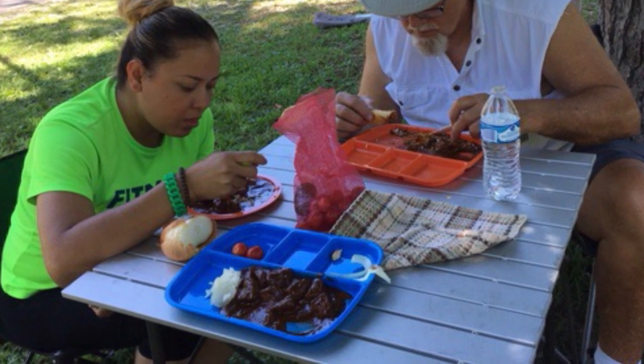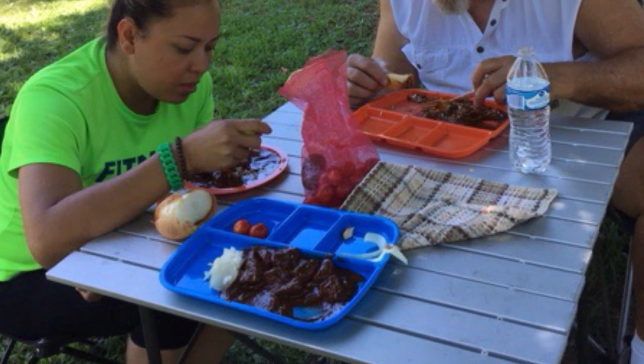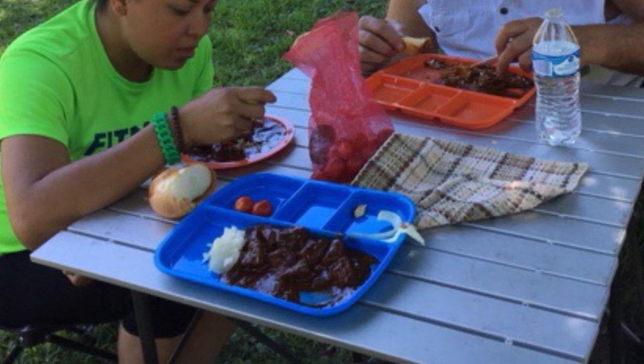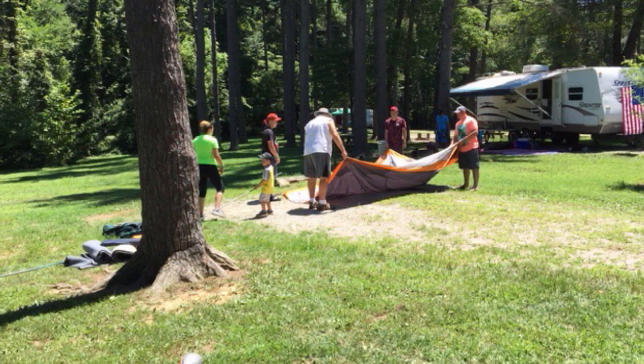The first thing that we did after arriving at our campsites was to eat lunch. Ava's daughter-in-law had made some Mexican mole with chicken, which we warmed up and served with rice. Boy, was it a good lunch. Then we started setting up our camp.